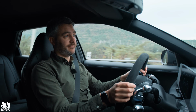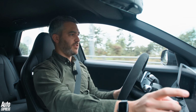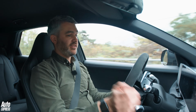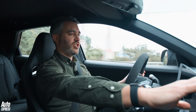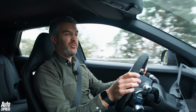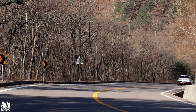And look, if I activate it here through the infotainment system, it's not the most intuitive to do it this way. There are a few buttons on the steering wheel, which means you can adjust the various settings as you see fit. But look, if I do it here, go to Active Sound Plus, into Ignition, and can you hear that? It does sound a little bit like a raspy petrol engine. Okay, a synthesized version, but it definitely adds to the engagement.